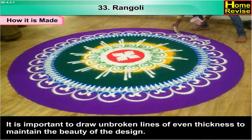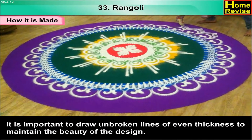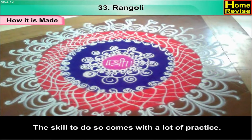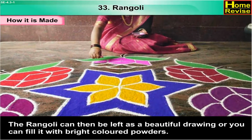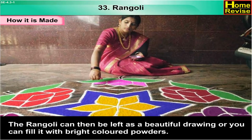It is important to draw unbroken lines of even thickness to maintain the beauty of the design. The skill to do so comes with a lot of practice. The Rangoli can then be left as a beautiful drawing, or you can fill it with bright-colored powders.